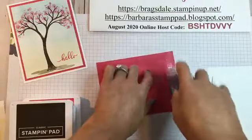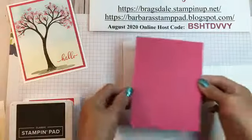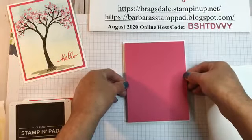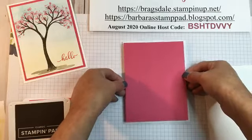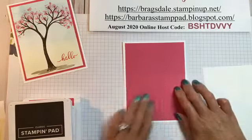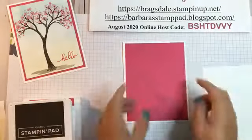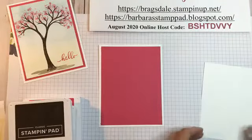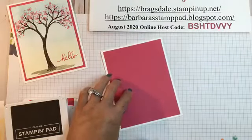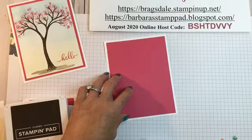They're fun, but they could be a little hard to remember too. So we're going to go ahead and put this base down. And when we put our bases, this first layer down, we always want to make sure we have it centered or as close as possible. You can always get out a ruler if it helps, but you want to see some white all the way around your card. And then the next layer, this piece of Melon Mambo, is 4 by 5 1/4.